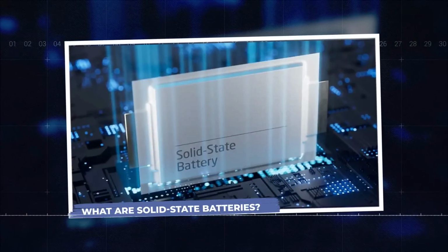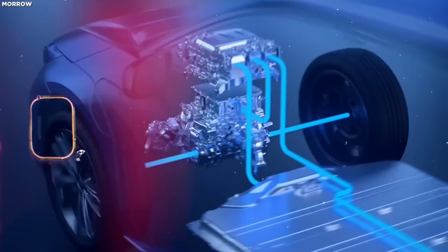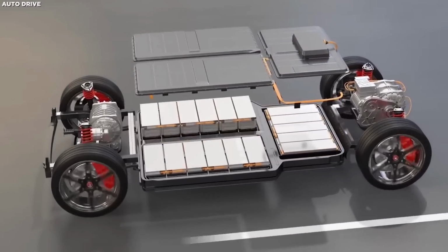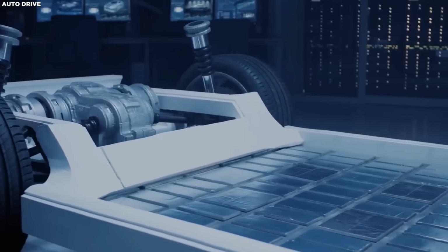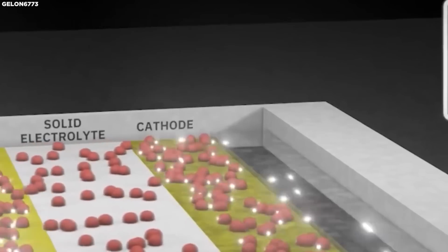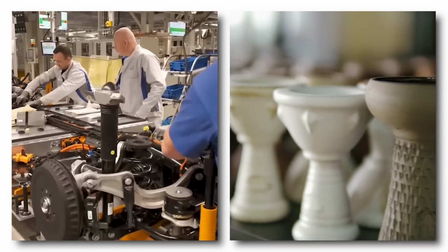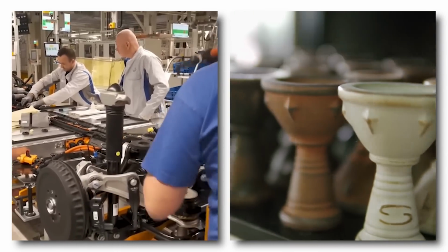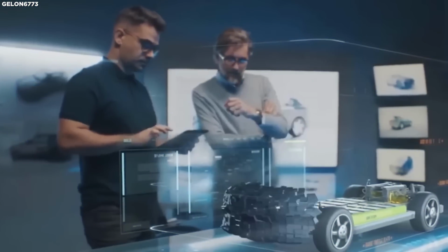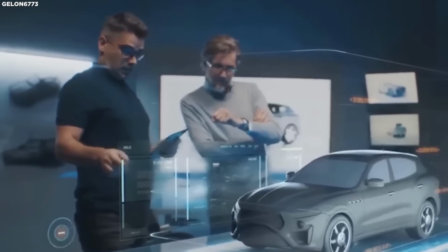What are solid-state batteries? Alright, let's start with the basics. What's a solid-state battery anyway? Picture your typical EV battery. It's got a liquid electrolyte sloshing around, helping ions zip between the anode and cathode to store and release energy. Now swap that liquid for a solid material, like a ceramic or glass, and you've got a solid-state battery. Sounds simple, right? But this switch changes everything.